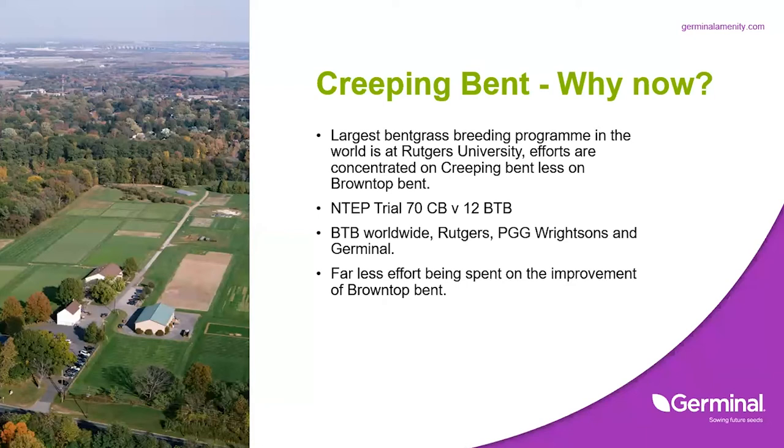It's no surprise that creeping bents are advancing and are answering your problems, because if we look at the market as a whole, we look at the largest breeding program in the world, which is at Rutgers University. They are concentrating mainly on creeping bents, although they are improving some brown top bents. And the creeping bentgrass market in the world would be 6 to 7 times greater in tonnage than that of the brown top bent market. So it's true to say that there is less effort being spent on the improvement of brown top bent than on creeping bent.